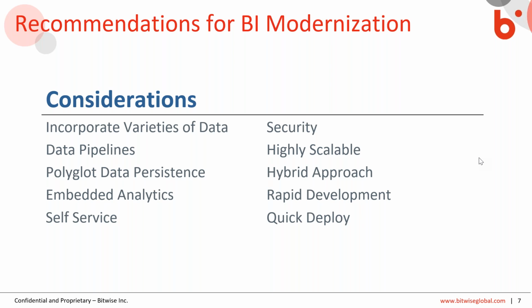Selection of the BI tool impacts your development process as well as your DevOps process. With the help of the right BI tool, DevOps strategy, and the cloud technologies, you can destroy and rebuild your platform in minutes, making deployment a piece of cake. So let's move to the next slide.